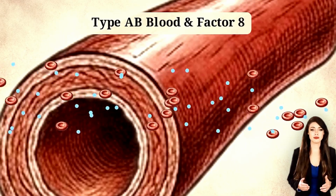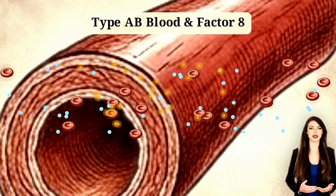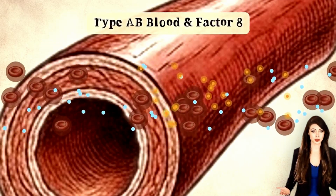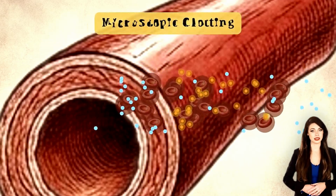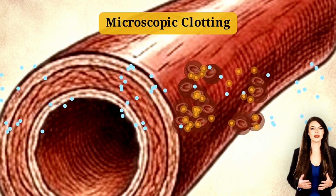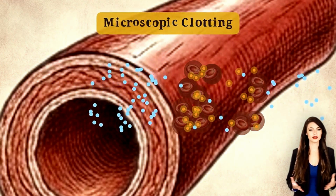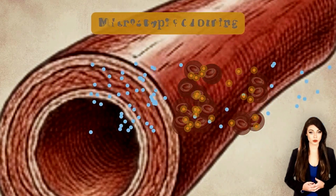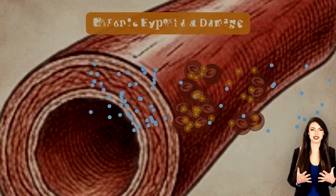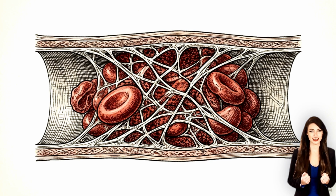Type AB bodies produce high levels of a clotting protein called factor VIII. Inside these microscopic brain vessels, the blood becomes so thick that it struggles to navigate the narrow passages. Over several decades, this creates microscopic clots. These blockages slowly restrict the flow of oxygen to brain tissue, causing damage that accumulates year after year. The same traits that make type AB bodies accepting of foreign blood also lead to the gradual suffocation of their own brain tissue.